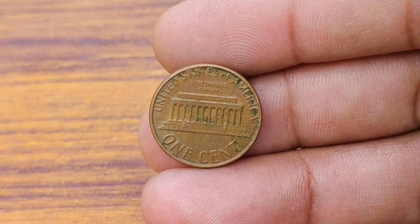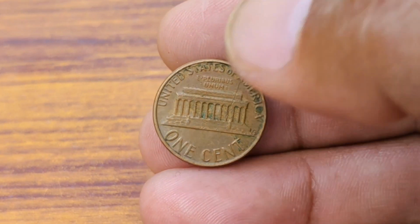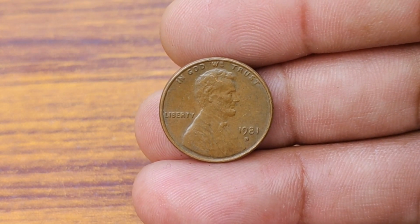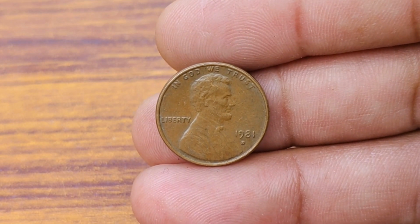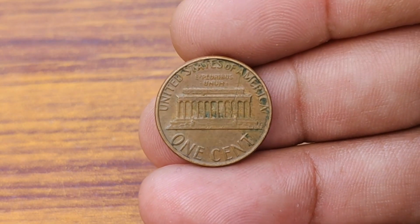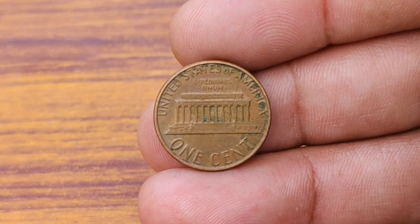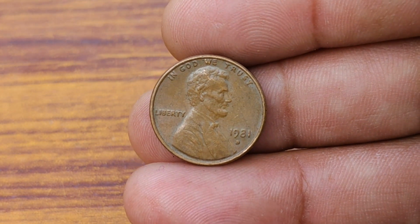Before we talk value, let's explore the history behind this coin. The Lincoln Memorial penny was minted from 1959 to 2008, replacing the wheat cent design. The 1981 penny, minted at the Denver Mint, features Abraham Lincoln on the obverse and the Lincoln Memorial on the reverse. Fun fact: if you look closely at the memorial, you can actually see a tiny image of Lincoln seated inside. 1981 was an interesting year for pennies.